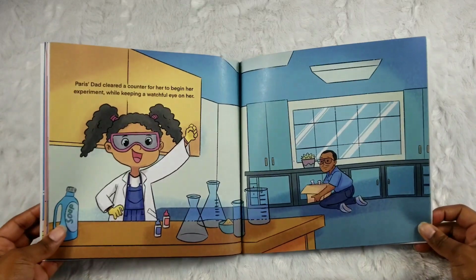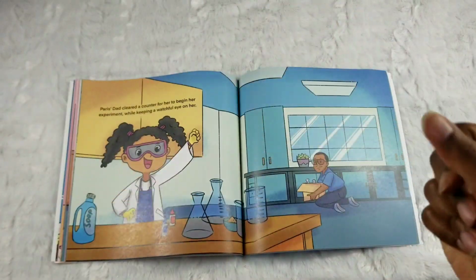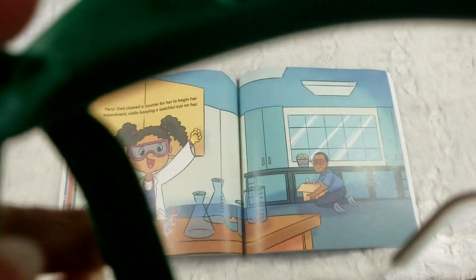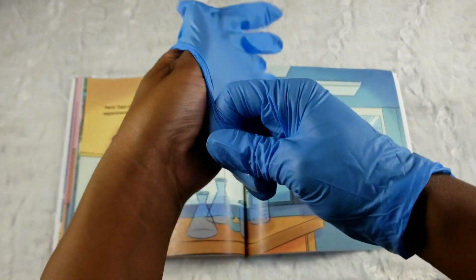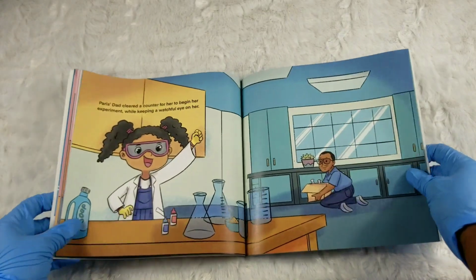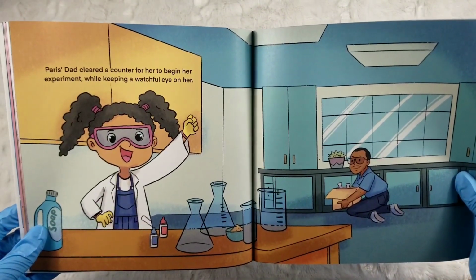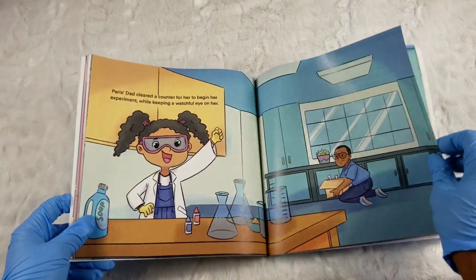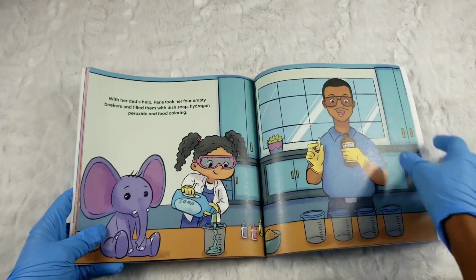Wait, before we read this page, I think we are getting into an experiment. So we got to put our goggles on. Ooh. Next, our gloves. And we are ready. Here we go. Paris's dad cleared a counter for her to begin her experiment while keeping a watchful eye on her. Yeah, it's fun to do experiments, but we still have to be safe too.